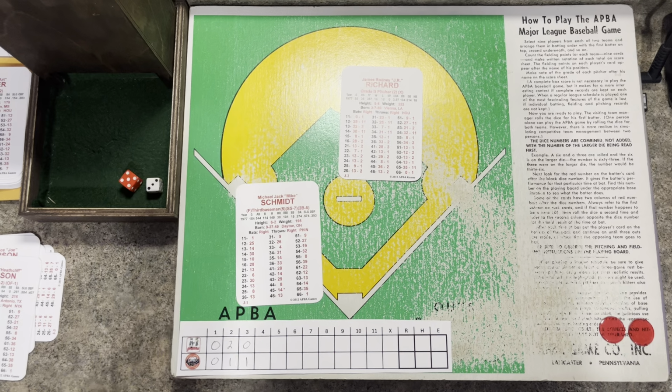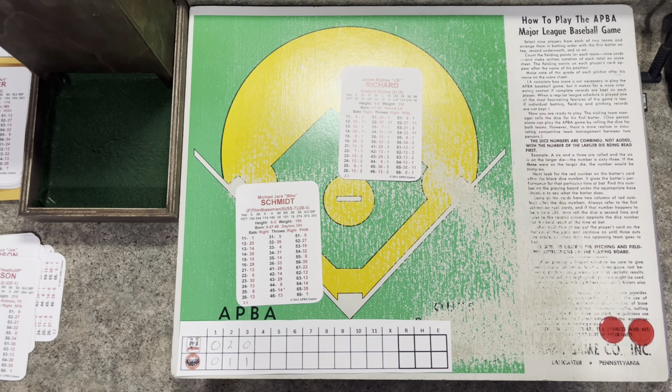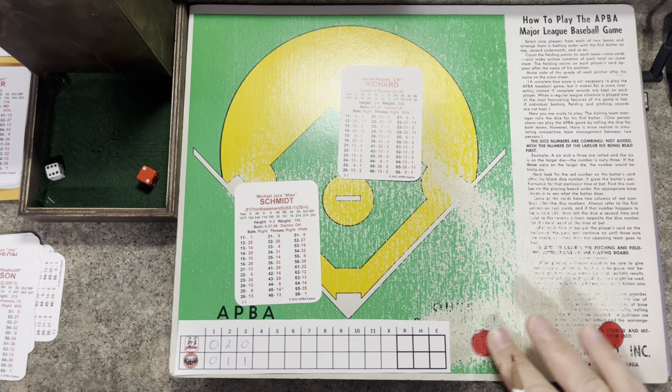Mike Schmidt will come up. Schmidt's 0 for 1 with a strikeout. And the pitch. 26 is a 13. He goes down swinging again. Richards, other than that long ball, has pitched pretty darn well.